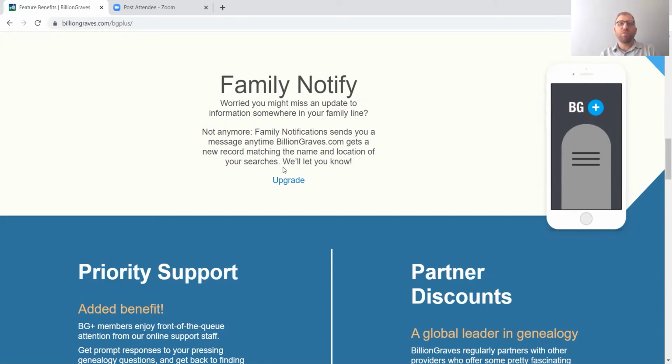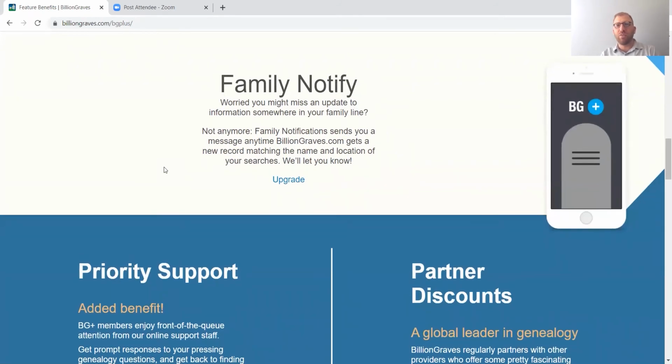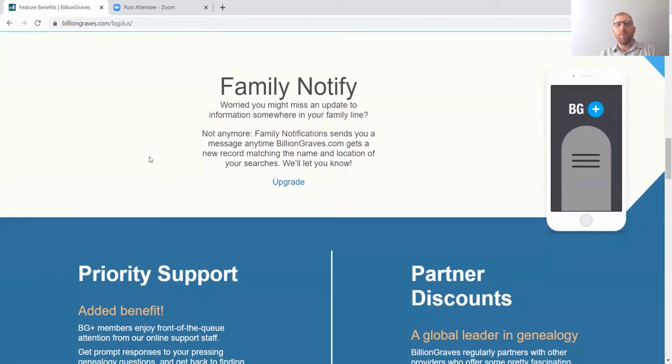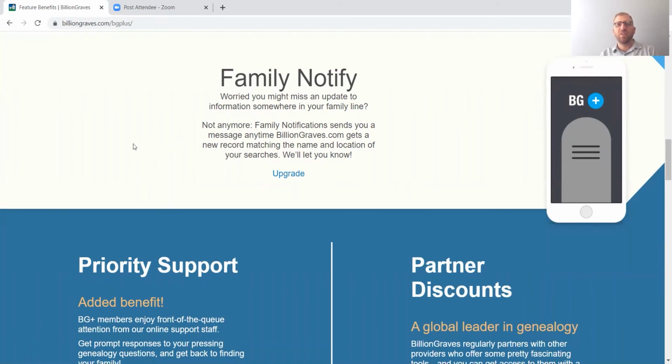But there's also this notification feature, which is really good. I do this with Google Alerts. I do this on Ancestry and FamilySearch. This is a paid feature though, so they don't let you do this for free. So again, if you don't want to be coming back to Billion Graves and just searching your surname over and over again, this is a nice feature.